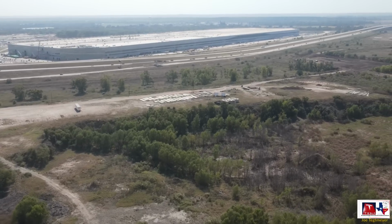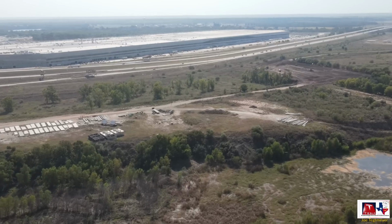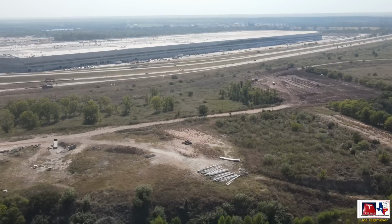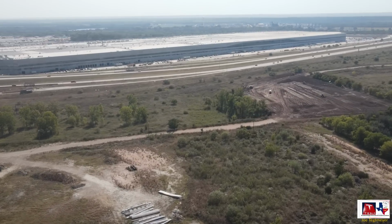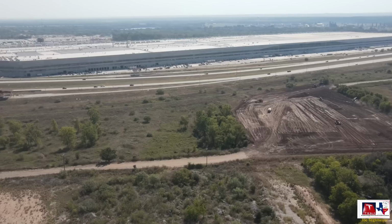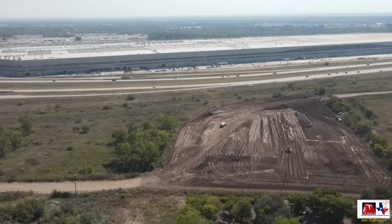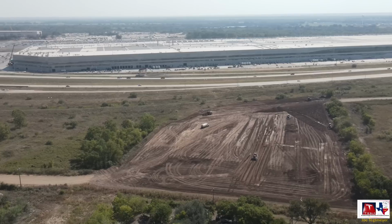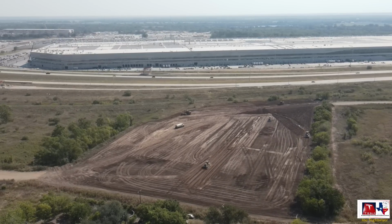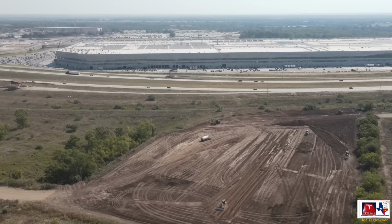You can see some other materials stored here as well. Most of these are old concrete wall panels and some beams here that have been removed from the south end of General Assembly with some of that construction. As I mentioned earlier in the video, this is a new clearing that has just emerged in the last week, and I didn't get a chance to really give you a good view until this particular video. But as you can see, it's another very large section just to the west of the main factory, and I can't tell yet if this is for more material staging or storage, or if this is a new construction site.